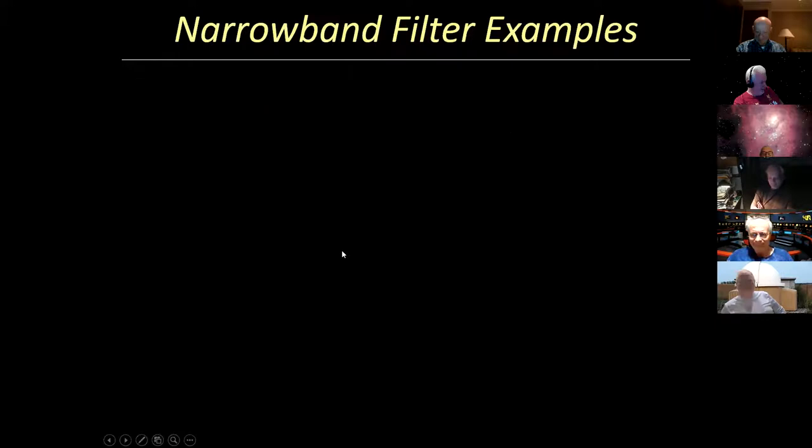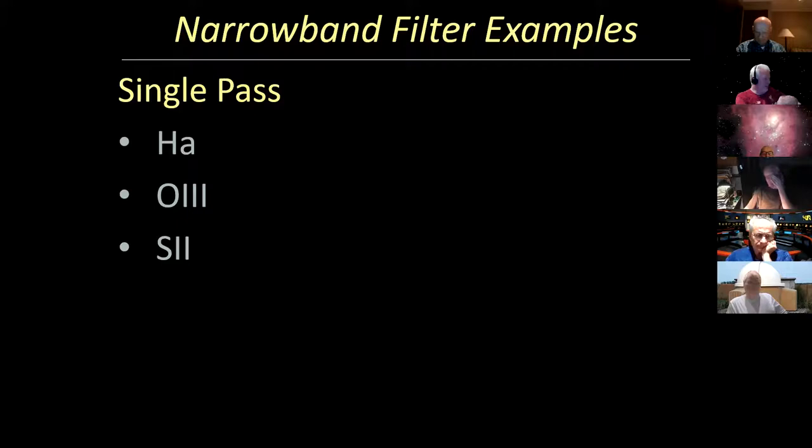All right. So, some of the narrowband filter examples that we have. Let's look at some HA. This is what we would call single pass filters, right? They're just allowing one slice of that spectrum to get through. So you can get a dedicated HA filter, a dedicated O3 filter. I know Bob Butwell just picked up an O3 filter or the sulfur.